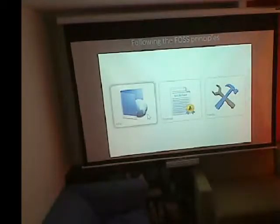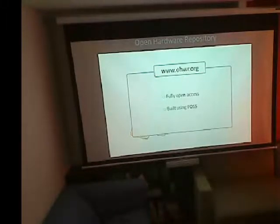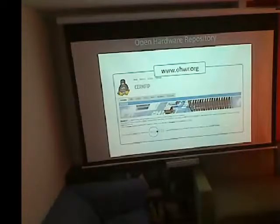openhardwarerepository.org. It publishes everything needed to review, modify, and manufacture a design. It offers fully open access, so there's no need for an account, and it itself is built upon free and open source software. This is a picture of one of the projects. You may see the different tabs here. There are the wikis that explain the project, the activity, issues that are continuously being tracked, news, the documentation, and the repository with all the source files.